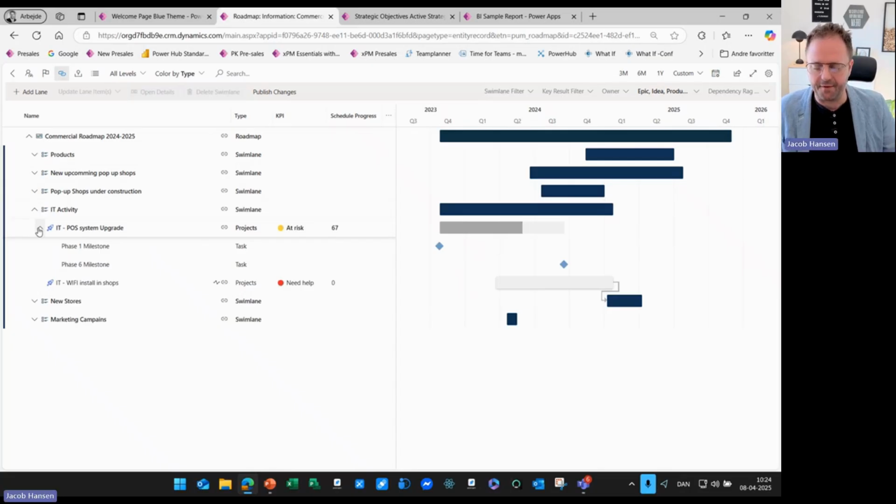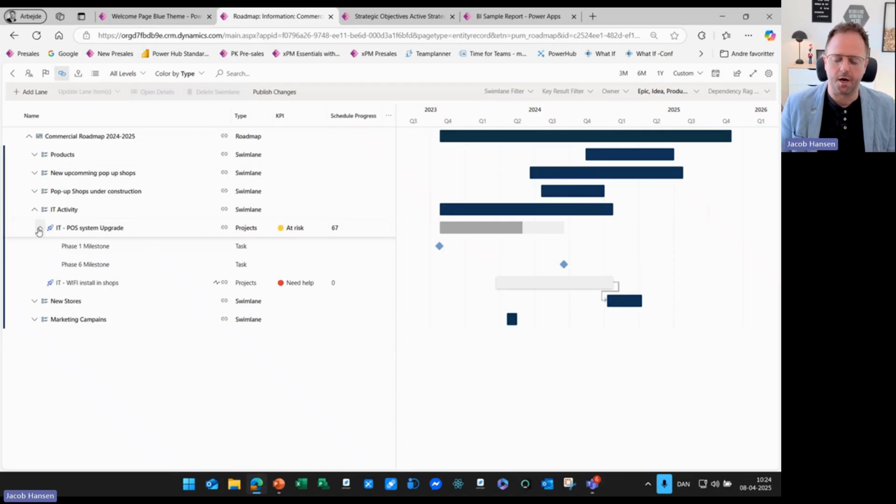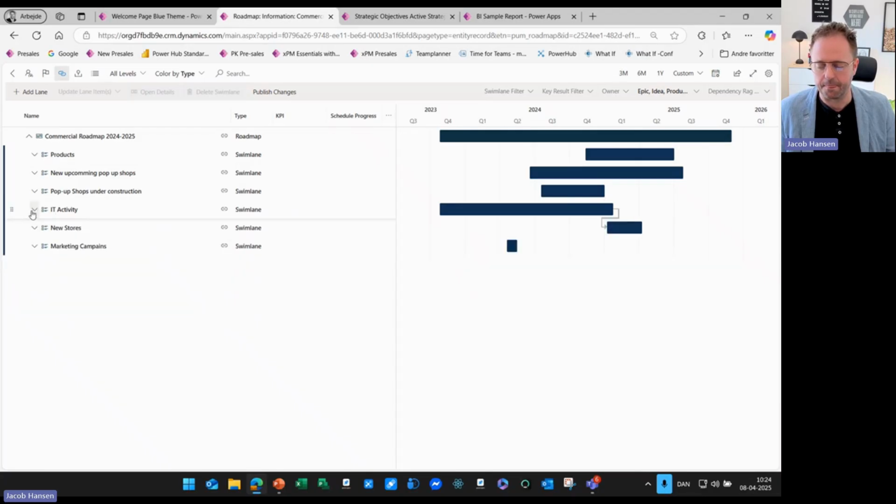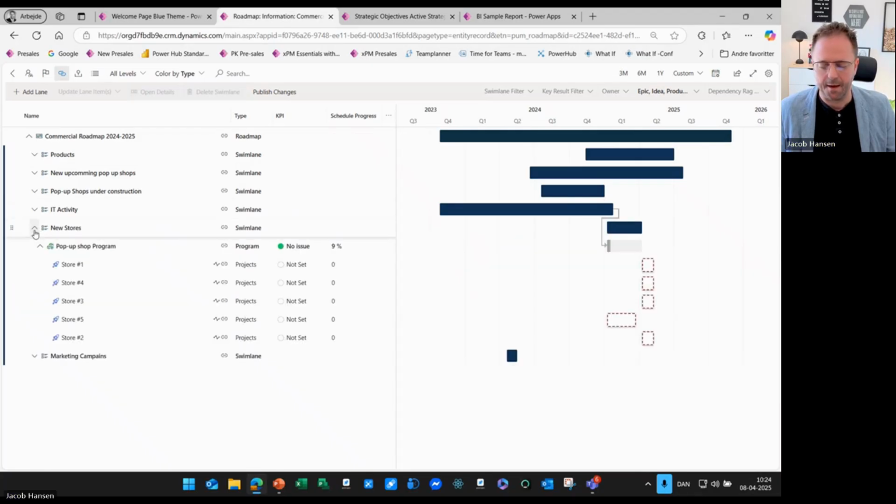In my IT department, I can identify that I have an IT POS system upgrade, so probably we need to update the POS terminals in every shop. I can see that I have some activities going on, and I can see that we want to install Wi-Fi in the different shops, and there is a need for having some attention. And then I have the opening of all my new shops.